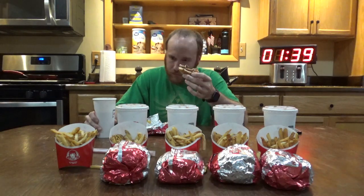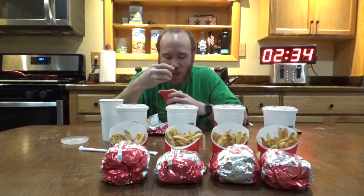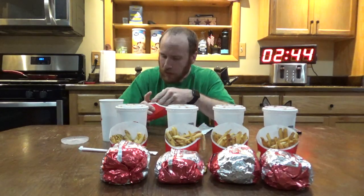I normally get a Baconator when I go to Wendy's because they're delicious. And why ruin a perfectly good burger? Bacon is all you need. Bacon and cheese. These fries are very cold. Wendy's is definitely one of the better fast food places.